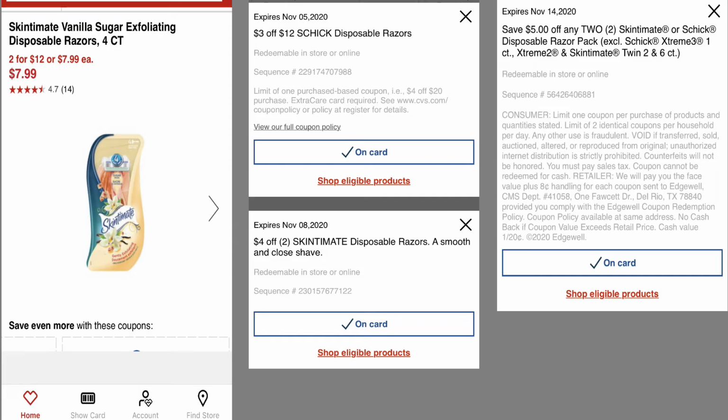The first deal I have for you is a complete freebie. It's on the Skin Tint razors. They're on sale this week, 2 for $12. I have a $4 off 2 Skin Tint disposable CRT. I also have a $3 off $12 Schick disposable CRT. And there is a $5 off any 2 Skin Tint manufacturer digital coupon.